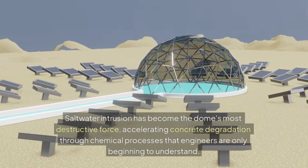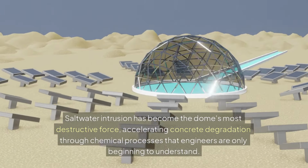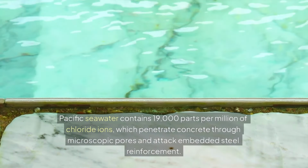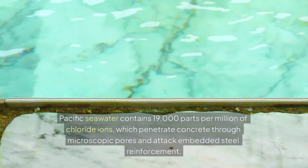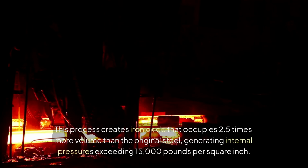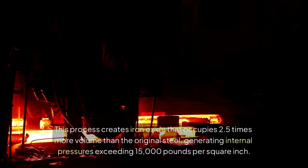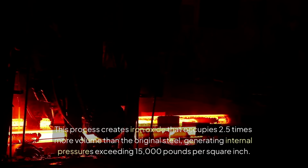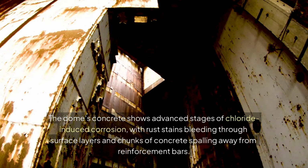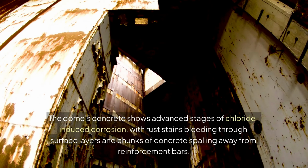Saltwater intrusion has become the dome's most destructive force, accelerating concrete degradation through chemical processes that engineers are only beginning to understand. Pacific seawater contains 19,000 parts per million of chloride ions, which penetrate concrete through microscopic pores and attack embedded steel reinforcement. This process creates iron oxide that occupies 2.5 times more volume than the original steel, generating internal pressures exceeding 15,000 pounds per square inch. The dome's concrete shows advanced stages of chloride-induced corrosion, with rust stains bleeding through surface layers and chunks of concrete spalling away from reinforcement bars.